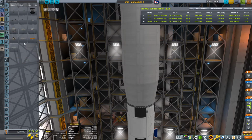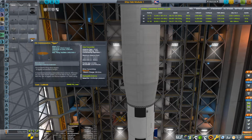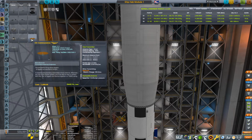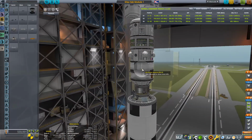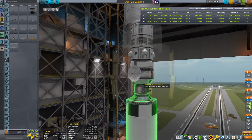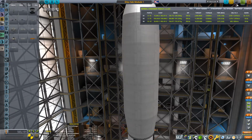Or I can just go with these. I mean, these things can communicate from one side of the solar system to the other. I don't think we need that. We just need to get back to Kerbin. So these antennas should be sufficient, and it fits in the fairing. Excellent. Done. Okay.